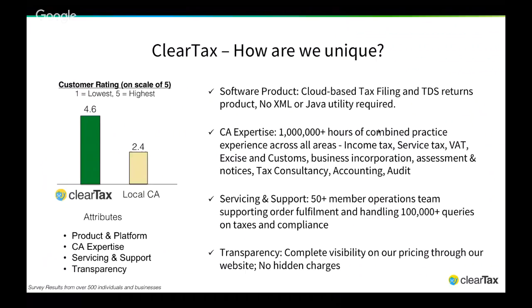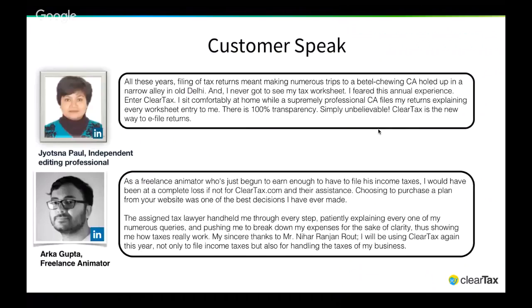And of course, we are very transparent in terms of our offering, in terms of the pricing. Everything is very much published on our website, so there are no hidden charges at all. So that's something that we really pride ourselves in, and that is something which is clearly called out by our customers. So our customers have been very happy, very satisfied, both with using our tax product for filing returns, and wherever they have engaged our services to file their returns, they've been very, very happy with the experience. And we continue to offer that kind of experience through our platform.